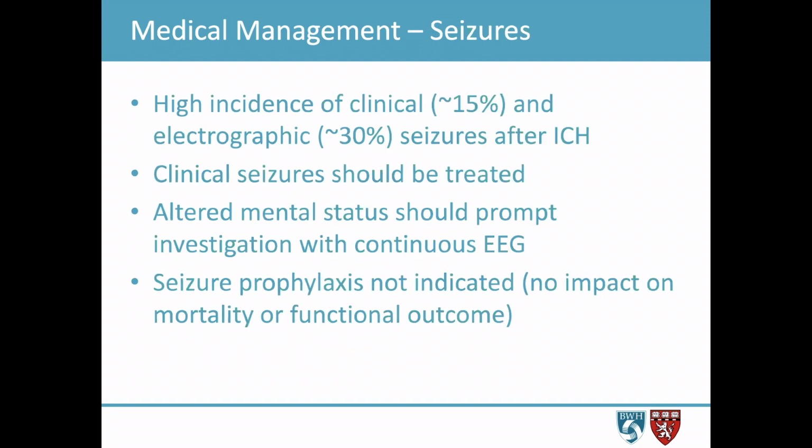Seizures is a question that frequently comes up because there is a high incidence of both clinical and electrographic seizures after ICH. If you see clinical seizures, or if you have a patient whose exam is worse than might be expected, you should suspect seizures and look for them with continuous EEG. However, we don't routinely give prophylaxis for patients that come in with primary cerebral hemorrhage, because there's been no shown impact on mortality or functional outcome by giving early treatment with anti-seizure drugs.